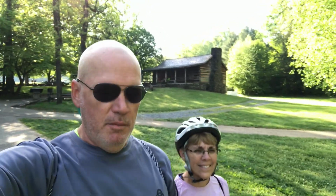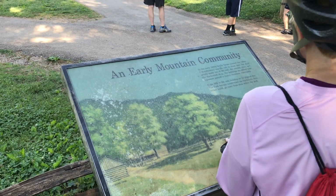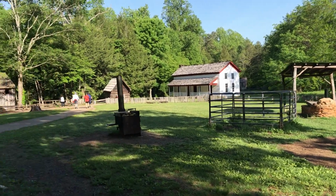We're about 5.5 miles in. Stopped to take a little walk in a historic area. Used to be a family farm, and now it's a neat little area to walk through.